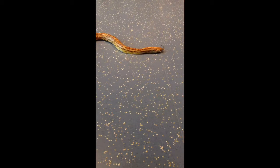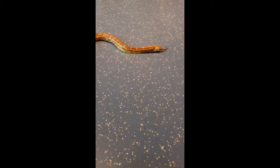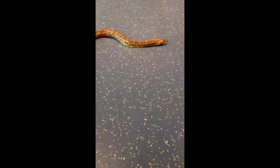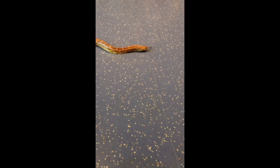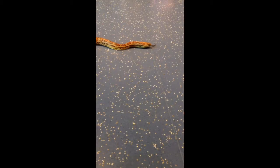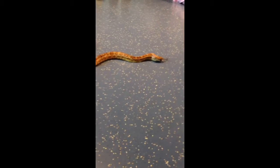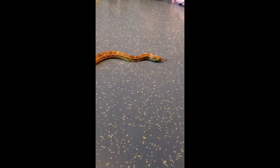There we go. Almost finished. Just the tail to go. Stay back, relax. Now we'll give Coco a couple of minutes to really get that mouse down into his stomach so that we can put him back safely.